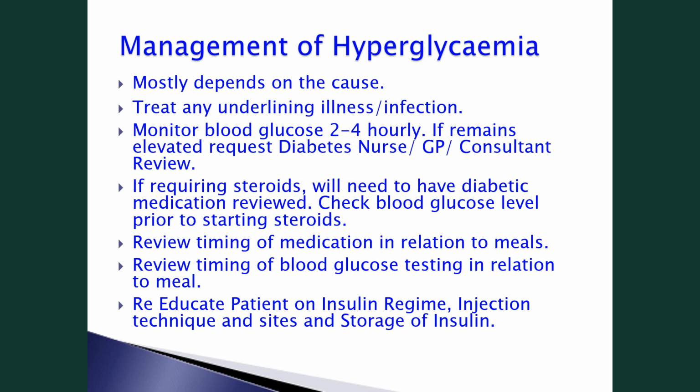If the patient is requiring steroids, they will need to have a diabetic medication review. Check blood glucose level prior to starting steroids. Review the timing of medication in relation to meals. Review the timing of blood glucose testing in relation to meals. Re-educate the patient on insulin regime, injection technique, and sites and storage of insulin.